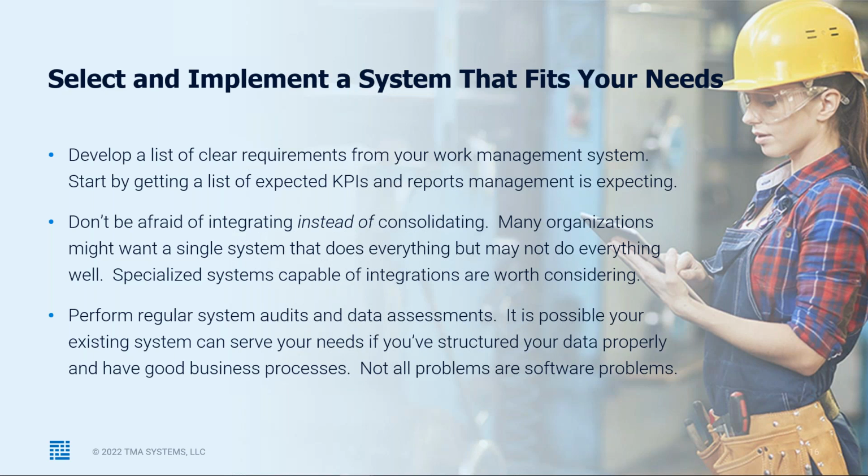What I've started noticing is that aspects of those systems that they're not doing extremely well are breaking off into their own component parts. You can have a big ERP that handles just the things it does extremely well, and then maybe a CMMS or an IWMS that handles just the things it does extremely well, and start to integrate those systems. Integrations can be a little painful to get set up at times, but it's worth considering.